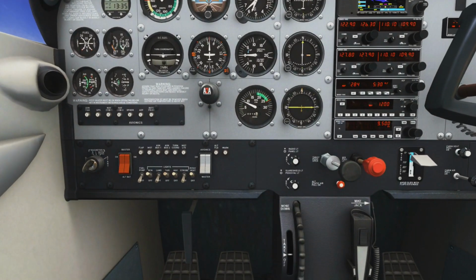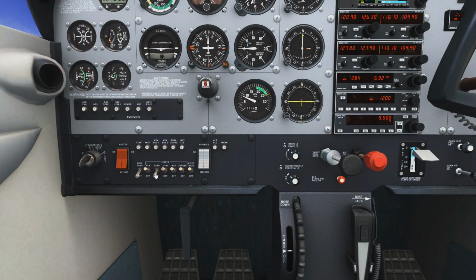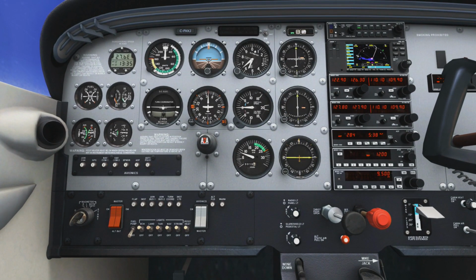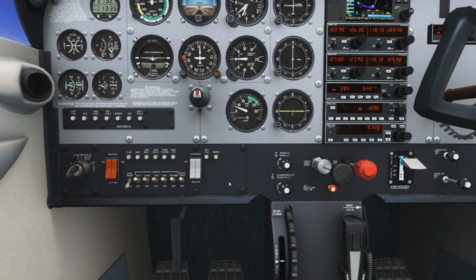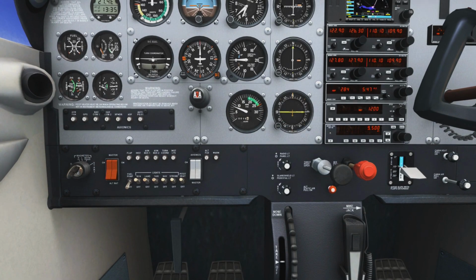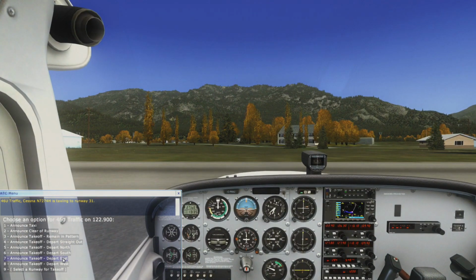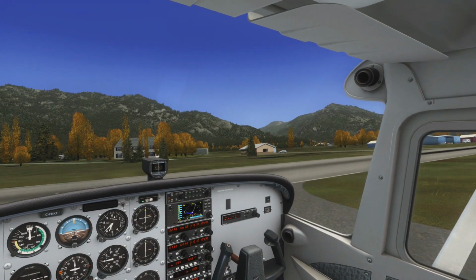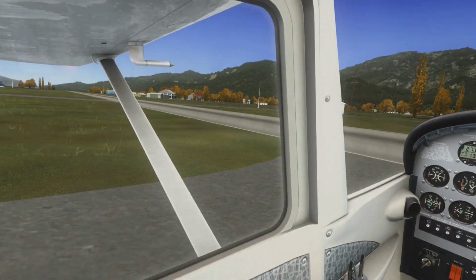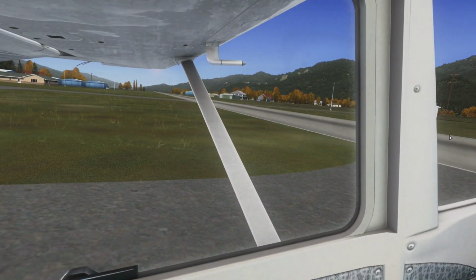Get back down here. Strobe lights and landing lights both coming on. Nav GPS, we're set to GPS, everything is good. Elevator trim, we're trimmed for takeoff. Let's set the flaps to 10, since we're taking off to the east. 46 Uniform traffic, Cessna November 727 Fort Hotel, taking off runway 31, east departure. Check her out. Alright.